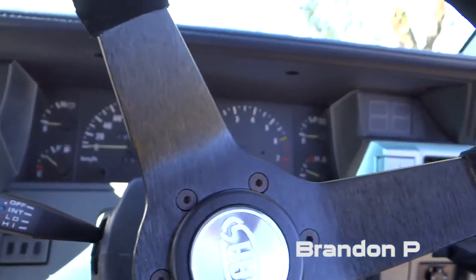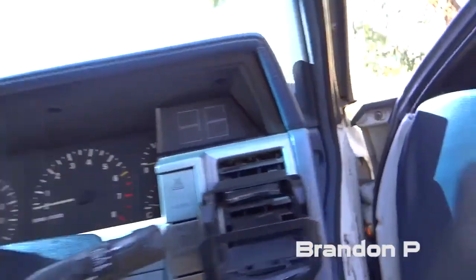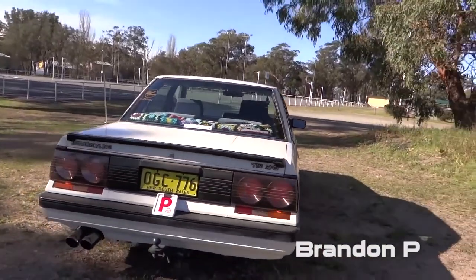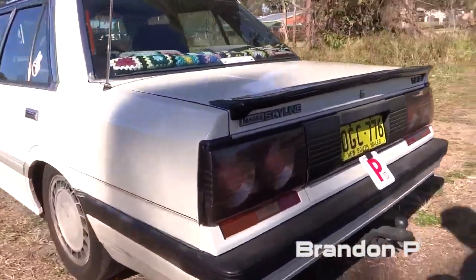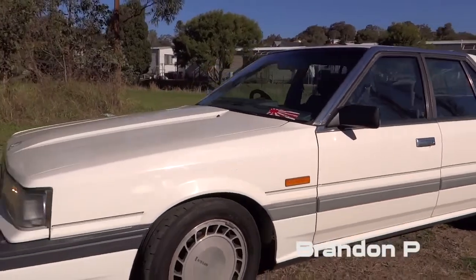So let's put the hazards on and my headlights and go have a look outside again. Just in case it decides to lock itself. So yeah, you can't really see a lot because it's, you know, not dark. Got another blinker on the quarter there.